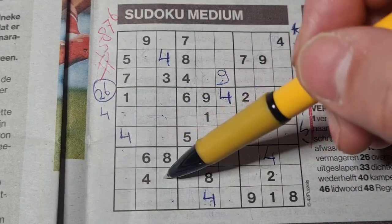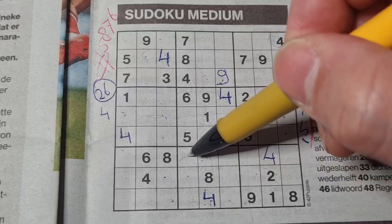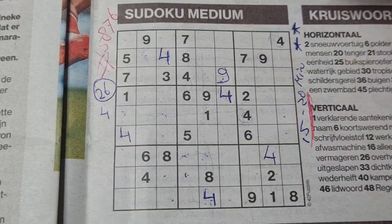This will be difficult. I cannot continue with the 9.